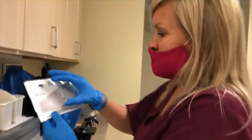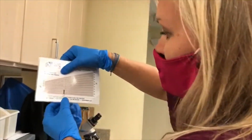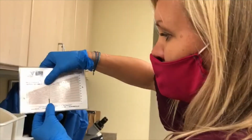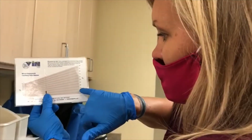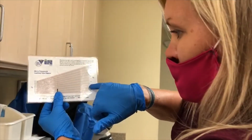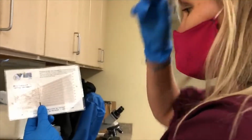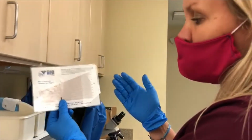So we're going to take the hematocrit and hold it up to our little card here. I want the clay at the bottom, and I want my liquid portion at the top, so it's as easy as just reading across that this animal has a 25% packed cell volume, which is pretty good. And I think this is actually on a gopher tortoise, so that's actually really good for a tortoise.